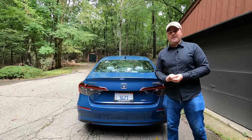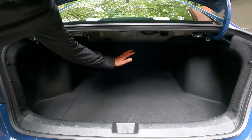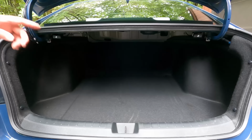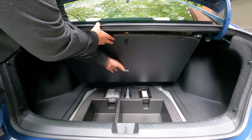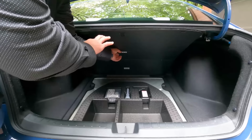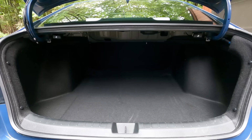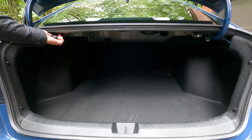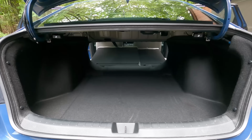All right, let's check out trunk space. And there it is, 15 cubic feet of space in the trunk, and you even get a little bit of additional storage under the floor, a couple of compartments there, and even farther back is a tire inflation kit. And if you need more space than the trunk provides and only need to carry one passenger, super easy to do. Pull a couple levers to release them and then fold those seats down to get more than 15 cubic feet of storage. Yeah, I bet you could fit plenty in here.